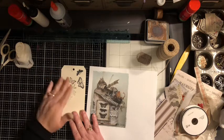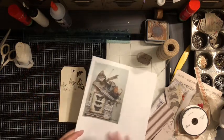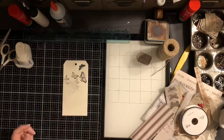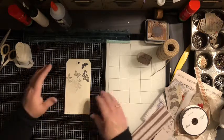And everything that I'm using is stuff that I had here, because that's kind of how I want this series to be, is I want it to be things that I have and can use up out of my stash, instead of, you know, I don't want to go out and buy anything to do these projects.